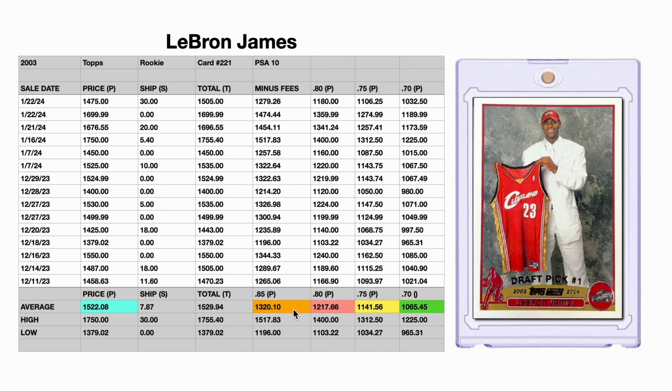Is that my opening offer? No, it's not. I like to do the 70, 75, 80 on a card such as this. Green would be the 70% of the 1522. So we're looking at 1065.45 as an opening offer. I feel like that's pretty strong. You're probably going to get laughed at though, but hey, it's worth a try.